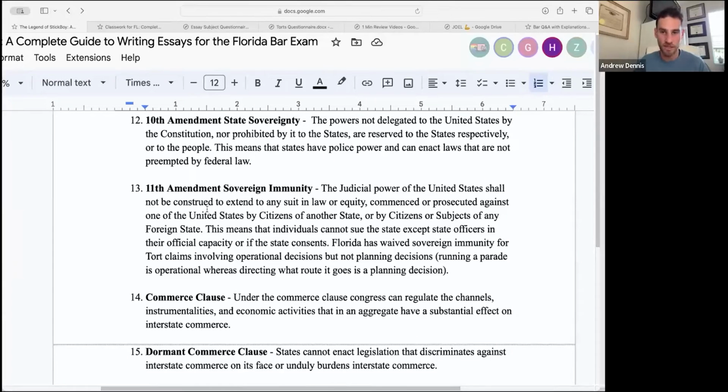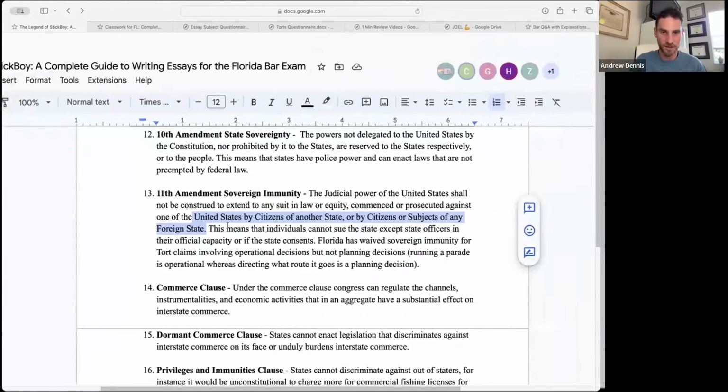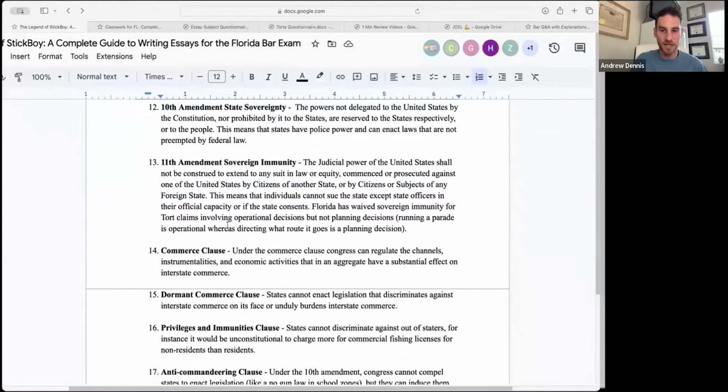11th Amendment sovereign immunity. The judicial power of the United States shall not be construed to extend to any suit in law or equity, commenced or prosecuted against one of the United States by citizens of another state or by citizens or subjects of any foreign state. See, the Constitution writes like we wrote on that Florida multiple choice, super annoyingly, right? Because I took this right from the Constitution itself. This means that individuals cannot sue the state except state officers in their official capacity or if the state consents.